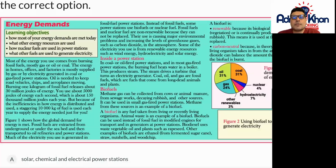Welcome to energy demands. Let's look into this a little bit more deeply. So most of the energy you use comes from burning fossil fuels such as oil or coal. The energy in homes, offices and factories is mostly supplied by gas or by electricity generated in coal or gas-fired power stations. Oil is needed to keep road vehicles, ships and aeroplanes moving.